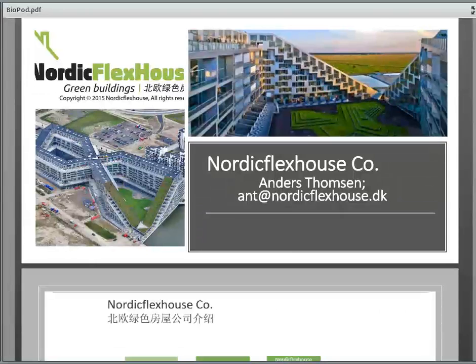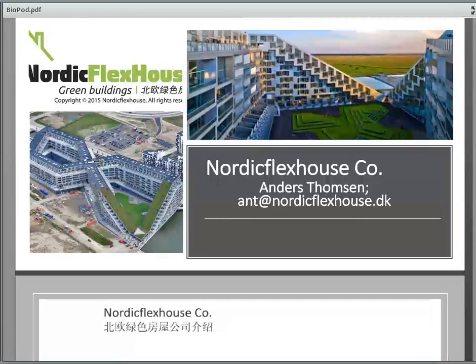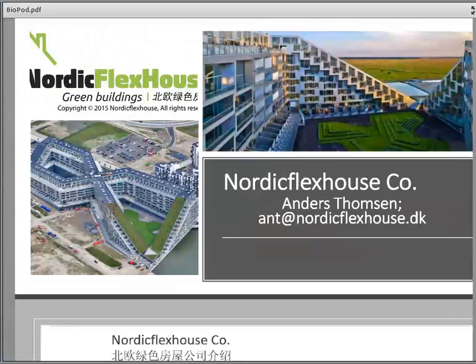So before we go to the questions for the two presentations we already heard, we will briefly introduce Anders, coming from Nordicflexhouse. It's a Danish private company working in the field between sustainability and energy efficiency of the cities. It's building types of technologies that contribute to water waste treatment, air monitoring, purification, but also smart buildings and green building materials. Anders will today present green buildings. Anders, may I pass you the floor to introduce your project?